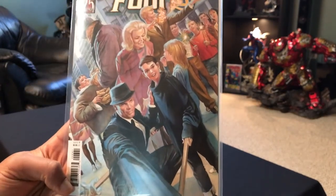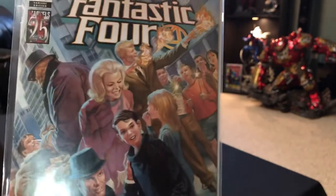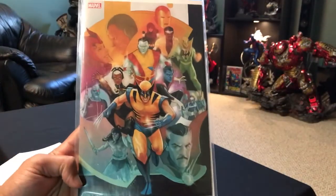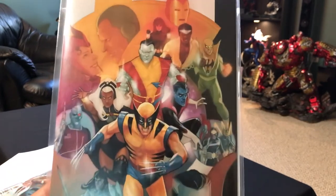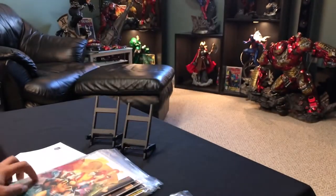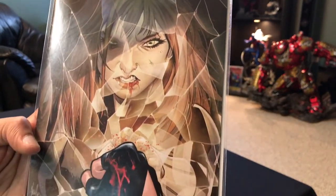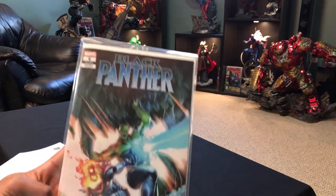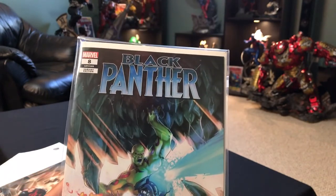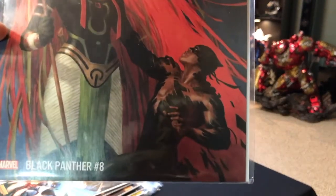Fantastic Four number 6, another Alex Ross cover. Very cool. Got an old time feel with this cover. Then we have another Fantastic Four cover. This is by Phil Noto. This is an 80th anniversary edition. Very cool. Black Widow number one. Very cool cover. Punch the glass. Black Panther, the Guardians of the Galaxy cover. And the regular Black Panther number 8, which I just thought was cool.